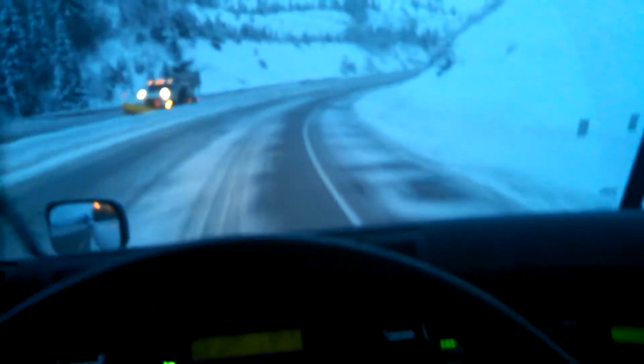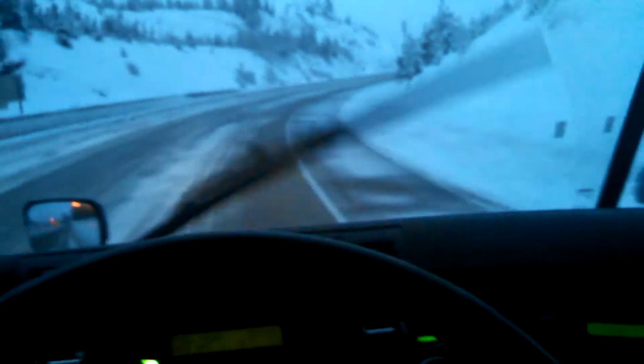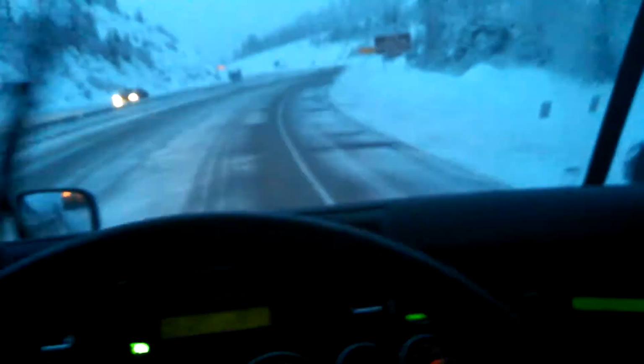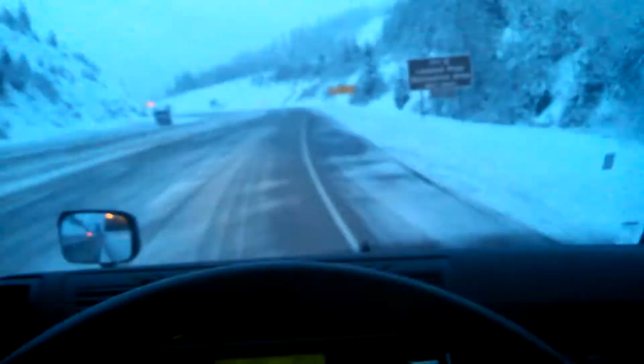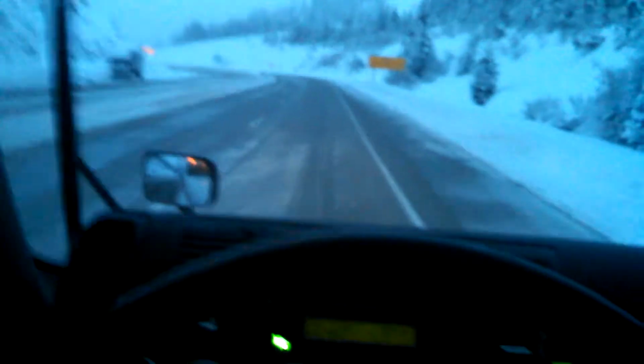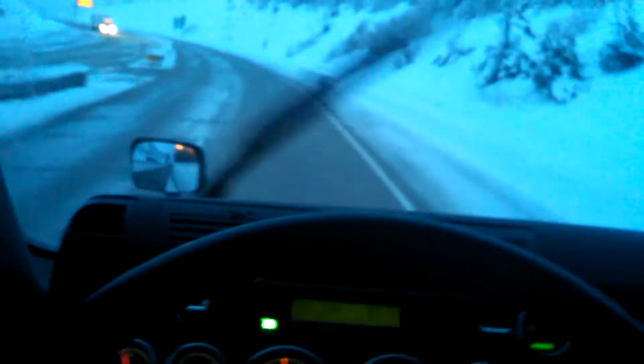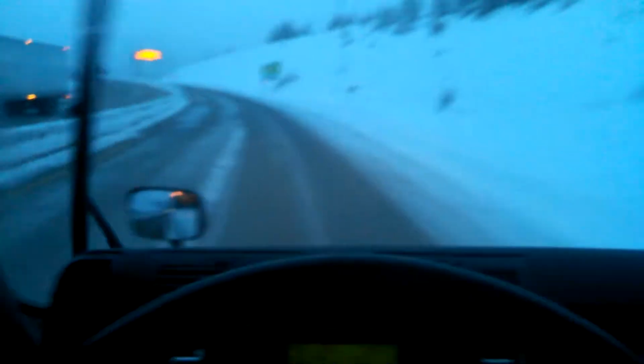They haven't put the chain law out, meaning it's not treacherous enough to put chains on yet. But I can tell you this, if I break traction just once, I'm going to pull over and put a set of chains on. So far, so good. We're keeping the RPMs down, keeping the speed down a little lower, just taking her easy up over the top.